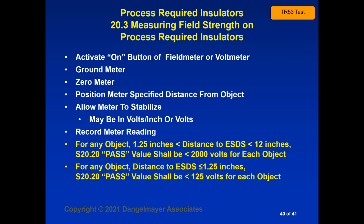The specifications in S20.20 can vary quite a bit. The results of your measurement will be different every time you make it. The only way to be sure that your process required insulators are not going to present a hazard to your product is to keep them at least 12 inches away, or you've got to have ionizers there to reduce the charge on these objects. Because remember, what is the most critical process required insulator? It's usually the product itself. There's no way to separate that by 12 inches or any distance if it gets charged. So you not only protect from process required insulators by distance, but you also need ionizers there to make sure that the insulators you can't separate by distance will have the voltage on them neutralized by the ionizer.